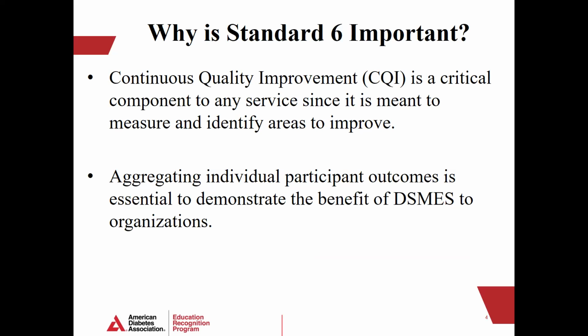So why is standard 6 so important? CQI really is a critical component to any service. Programs should never be satisfied with status quo, always looking for areas to improve, move the bar, go to the next level. Aggregating individual and participant outcomes is essential to demonstrate the benefit of your services to organizational leadership, and to the community that we serve.